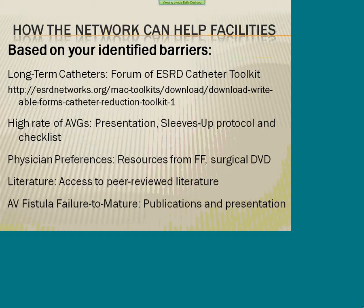If you've identified some physician issues, we've got some resources from Fistula First. We've got surgical DVDs that we can give out to the surgeons. When they first came out, we sent them out to all the surgeons. If you've got new surgeons in your area since 2008, I think, we'd be happy to send them. Got a lot of them here. We've got the cannulation videos.